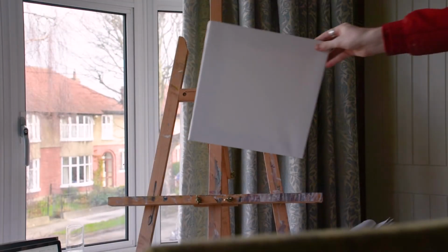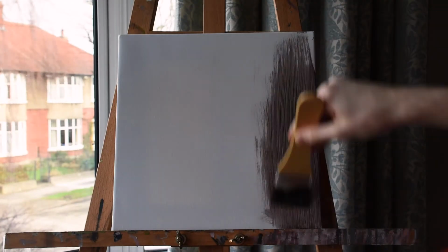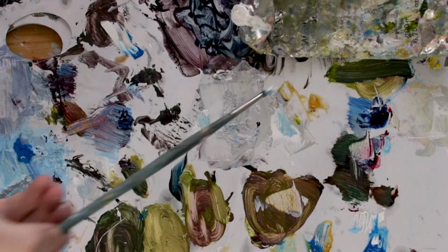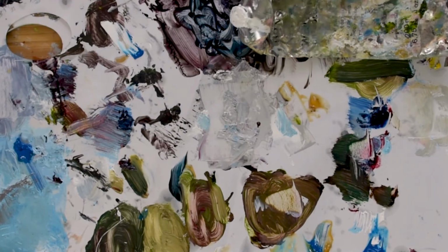The process of an oil painting is a long one. People work in different ways and have their own process, but for me, I will tone the canvas, then I will do an underpainting, and after that I will do another layer of thicker paint that goes on top of the underpainting, that has all the colour in it.